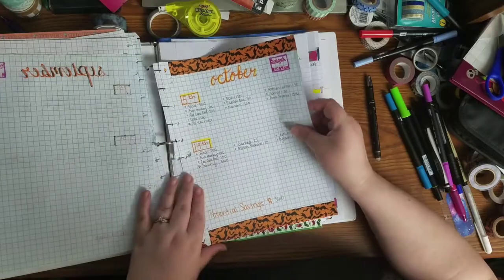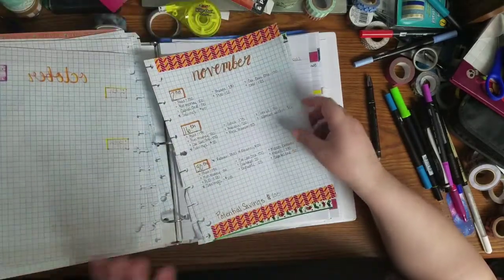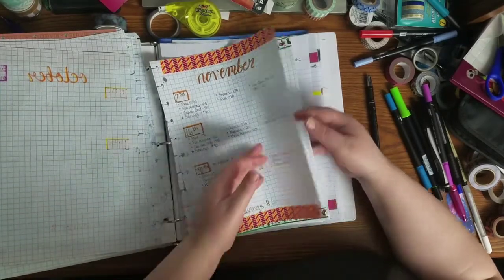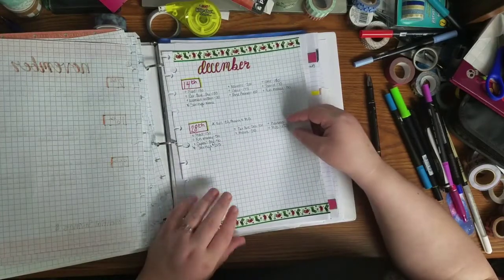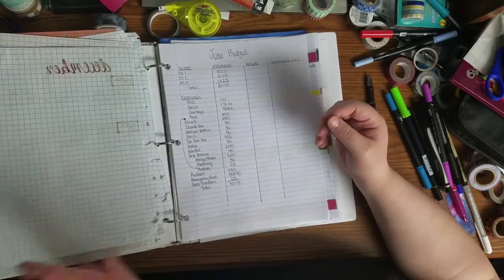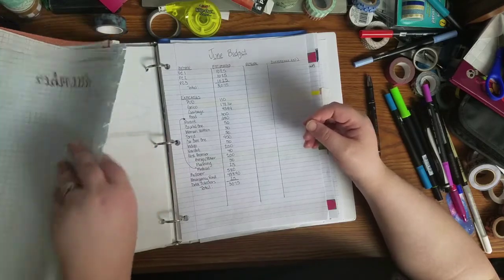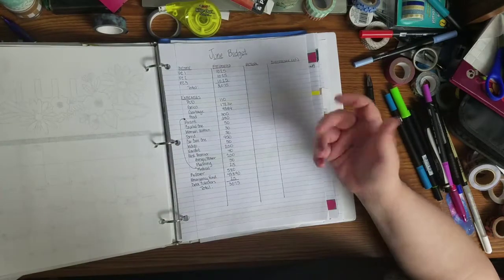So October, I think that's the most one, $360. I'm thinking I'll be able to save on average about $200 a month. And then December, and that's all I have. I was thinking about going into and mapping out next year, but I decided not to because I may change jobs.